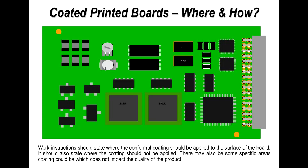Now, again, some quality engineers, and remember I came from a quality background, might frown on me saying this, but does it matter? If there's a small amount of coating on the top of a BGA, it doesn't matter. So you need to define those three things: where you want it, where you don't want it, and where it doesn't really matter from a rework and repair point of view.